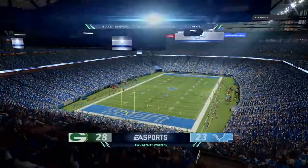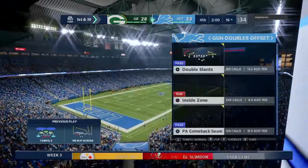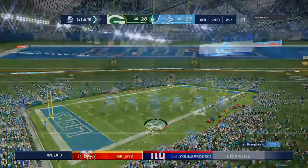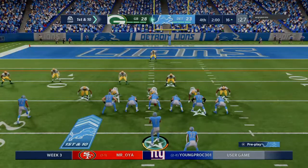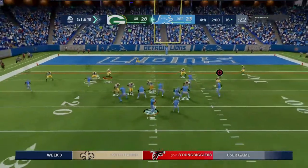4th quarter, down to the final 2 minutes. And we've got a one-score game. So the Lions in possession of the football as we welcome you back. They come up on a 1st and 10, desperately needing a score here on what could be their final drive.